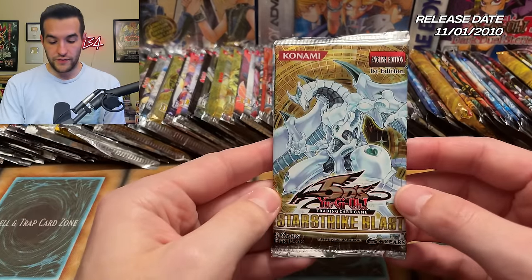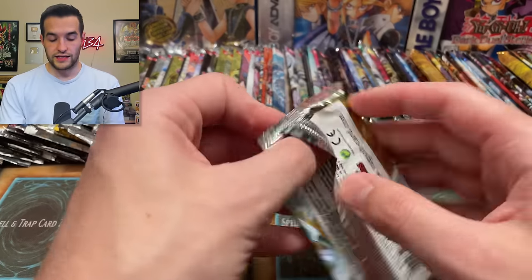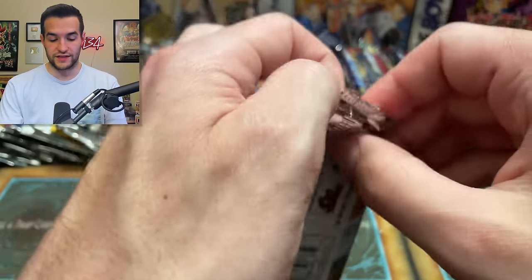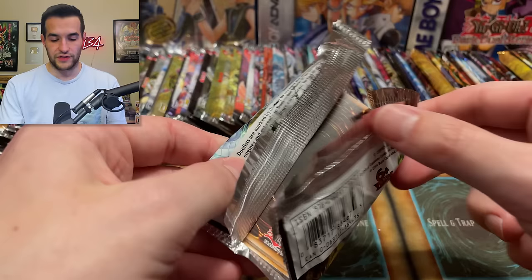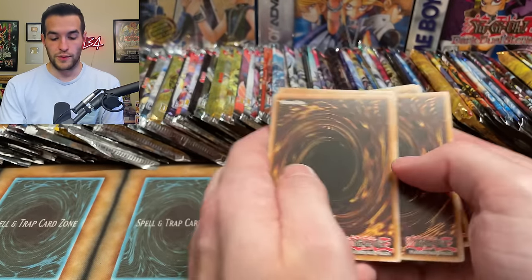This one is one we've never opened a booster box of. Star Strike Blast only comes in first edition, actually, but some pretty valuable cards in here, because, I mean, no unlimited means there weren't a lot of prints of this set overall, which is kind of what they do nowadays, though. They don't print unlimited, which is interesting. Let's see if we can get a Ghost Rare. That would be pretty amazing.